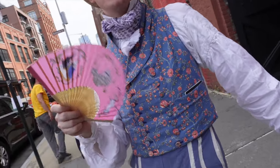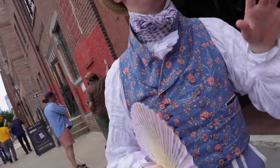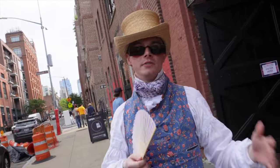So the waistcoat is actually inspired by one in the Colonial Williamsburg collection, which is also a double-breasted shawl-collared waistcoat from about 1790 to about 1805. And this particular style of waistcoat with the shawl collar was still very fashionable around that period.